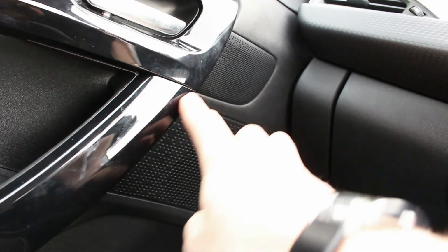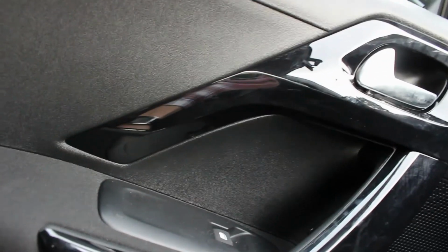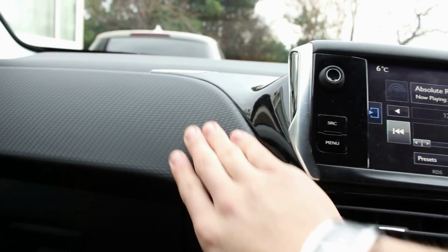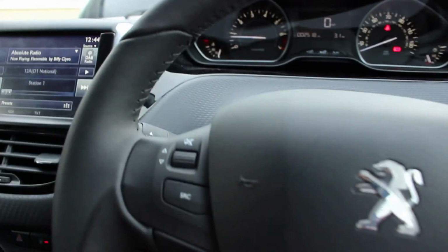We've got some black gloss plastic here, but as you can see there's some fingerprints on it. Some soft padding here, and just hard scratchy plastics in the rest of the car. The interior of this dash does have a kind of texturised plastic trim, which gives a bit of depth and character to the car, I guess.